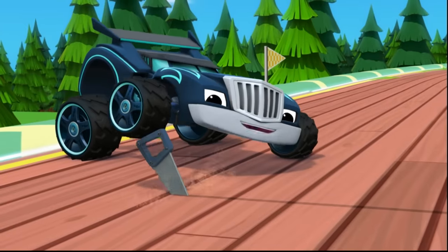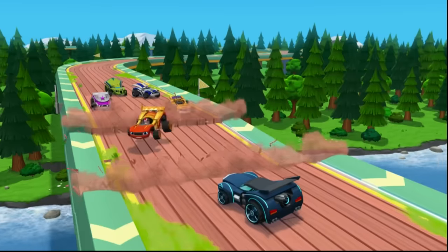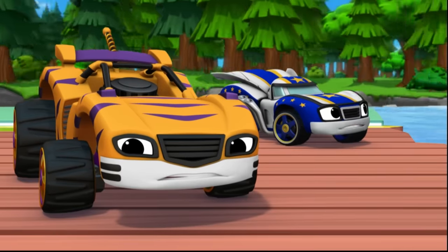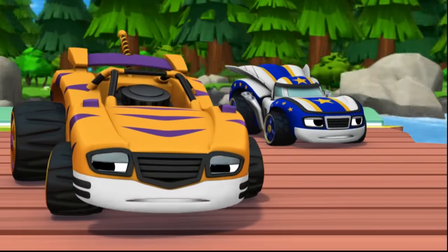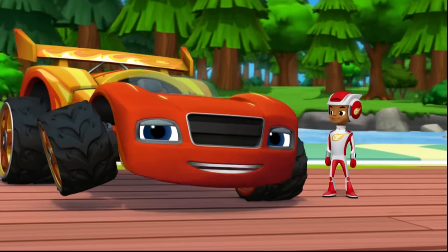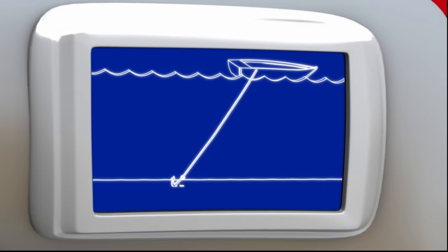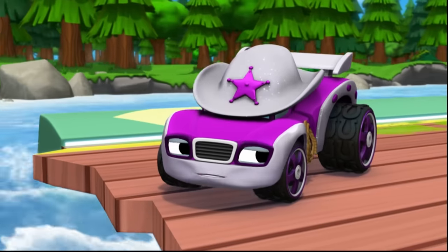Crusher! Bet you never saw this coming! I get it! Oh, man! This river's moving really fast! And it's taking us farther and farther away from the race! Uh-oh, how'll we stop? What we need is something we can use as an anchor. Yeah! When a boat lowers its anchor into the water, the anchor digs into the ground and slows the boat down.